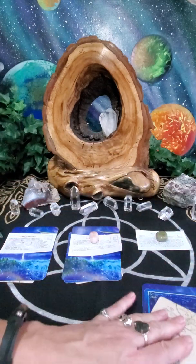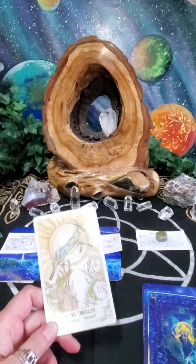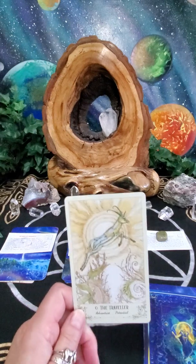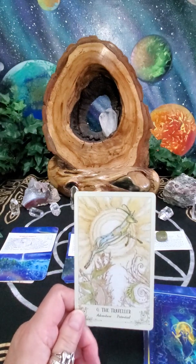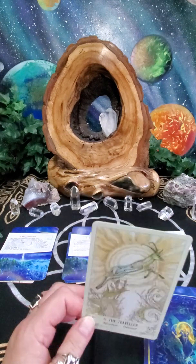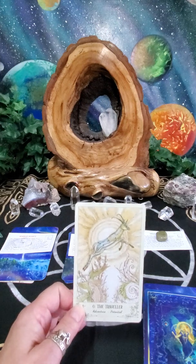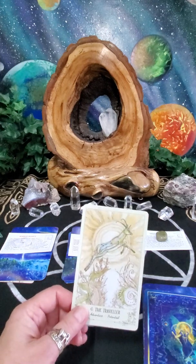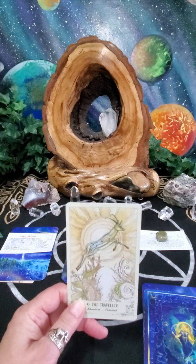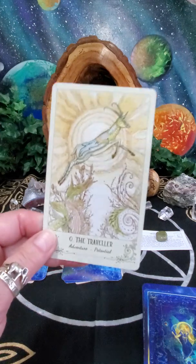Okay, your first card is from the Spirit Song Tarot deck, and we have another major arcana. This is the very first card. It's card number 0, and it's the Traveler. In other decks, this is called the Fool card. This is the very, very first card on the hero's journey. And if you don't know, the major arcana, which is 22 cards in the tarot deck, is basically the hero's journey all laid out. This is the first step.